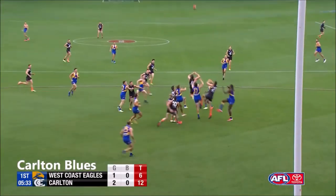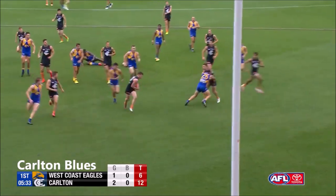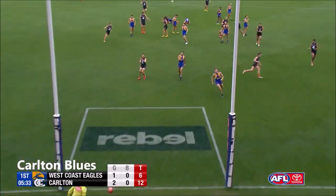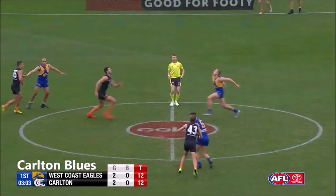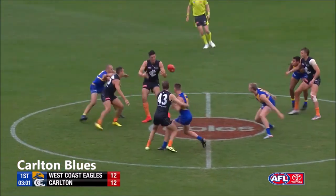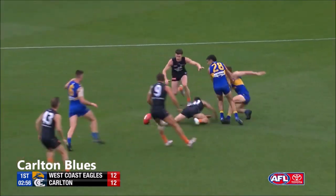Exactly what you want from your key forward. If you're not going to mark it, take the whole pack with you. And then look at the Carlton players at ground level. Good, sharp hands. Nice. Once again, Natanui. This time, Cripps read it beautifully. Oh, the ball. But that one's frustrating. A lot of footy fans, BT. Yeah. Pittonet cleverly got boots of ball.